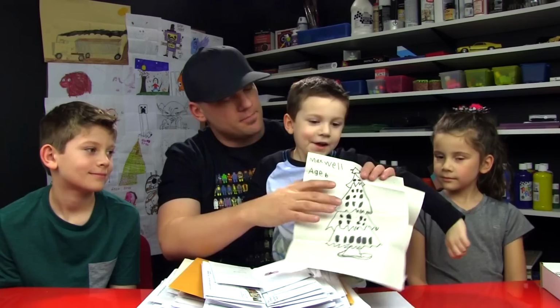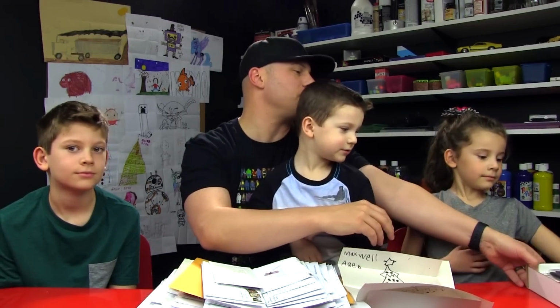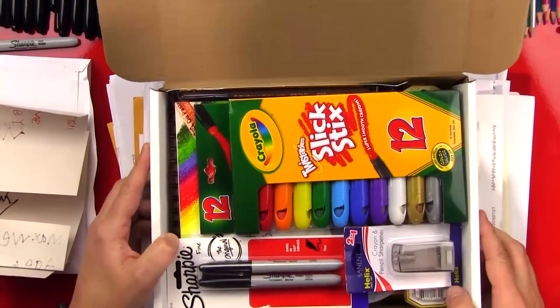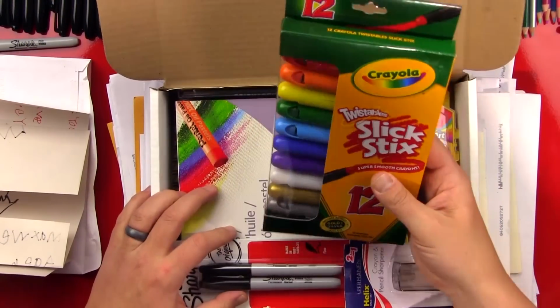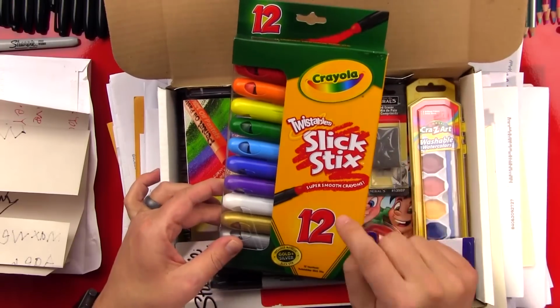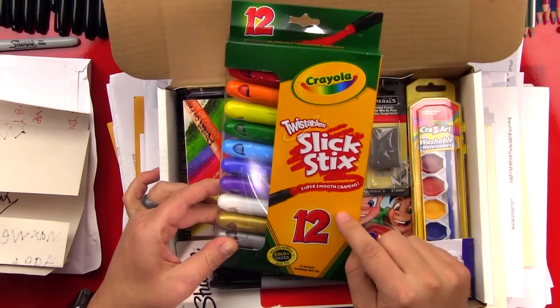Should we show him what he won? Yeah. All right, it's over here in this box. Check it out. Doesn't that look awesome? Yeah. All right. The coolest part about this whole thing is we're going to be giving Maxwell some slick sticks from Crayola. Aren't these cool?